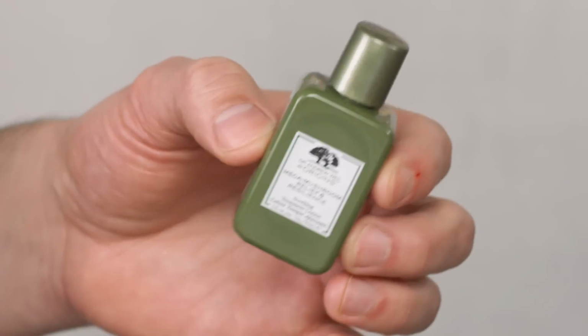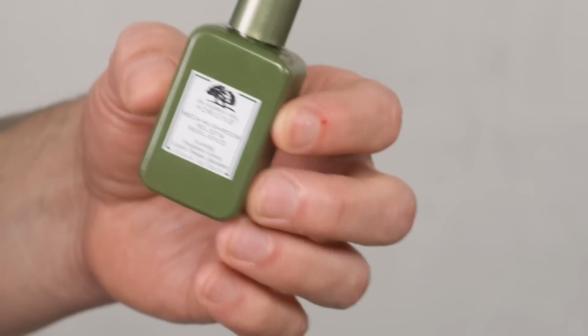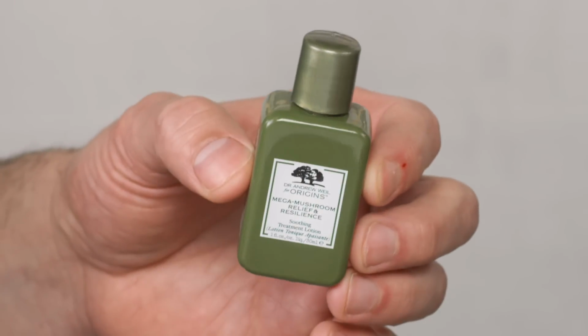So up next from Origins, this is the Dr. Andrew Weil for Origins Mega Mushroom Relief and Resilience Soothing Treatment Lotion. It's a watery, calming lotion that's easy to use. It absorbs into the skin and it quickly helps to reduce the appearance of redness, which can be a big concern for a lot of people, especially after washing and cleansing.